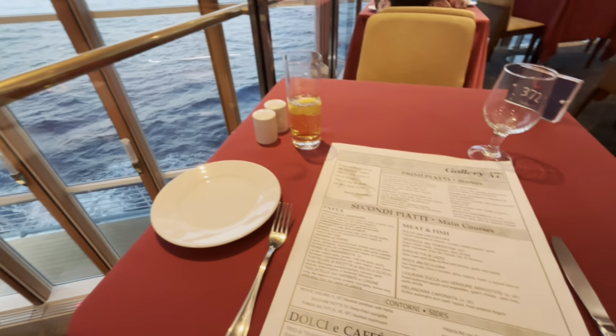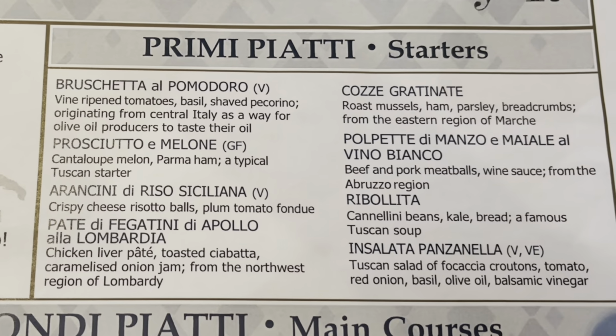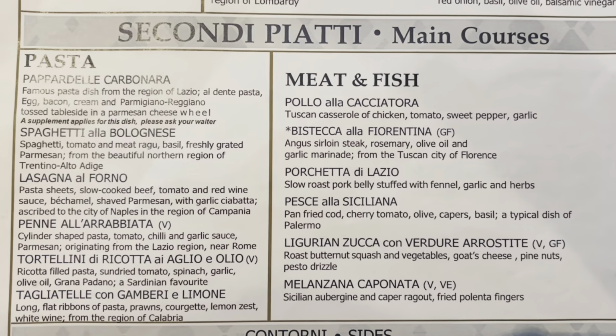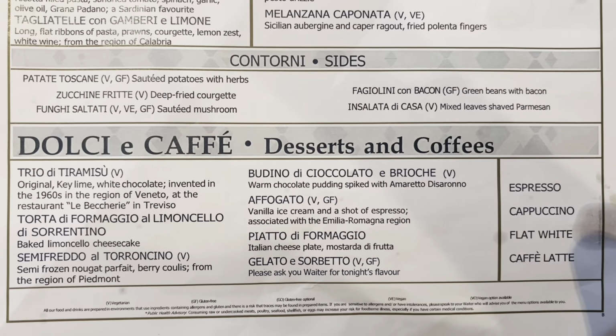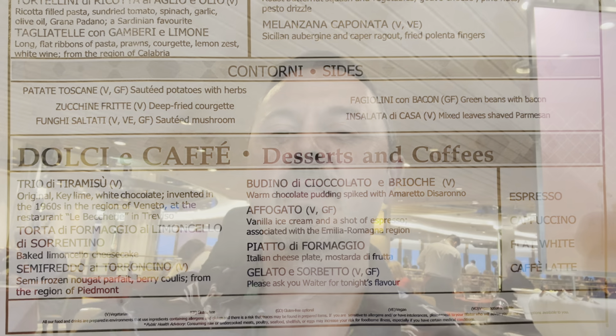Right, let's check out this menu, shall we? The primi piatti. What to have? What would you have, by the way? Secondi piatti. Again, what would you have? What do you reckon I'm going to have? And the contorni, dolci e caffè, or something like that. I know what some of you are like. You'll watch like 3 hours worth of content and the only thing you'll pick up on is my terrible Turkish, my terrible Italian. That's all you'll pick up on.